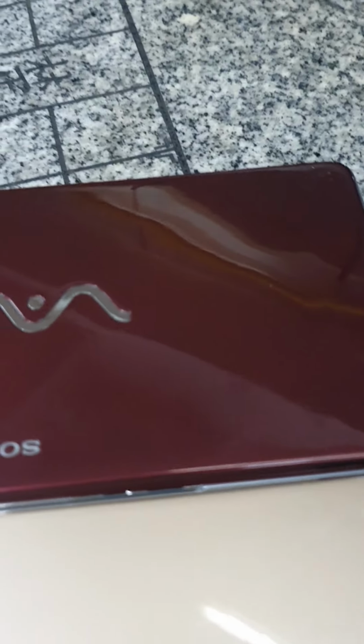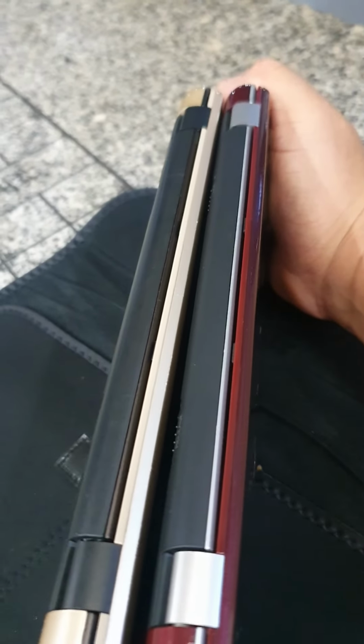Atom processor. Oh, Sony always has a black Magic. Black. Crazy, yeah. I have two of this one. An inch. A little bit crazy, yeah. See?